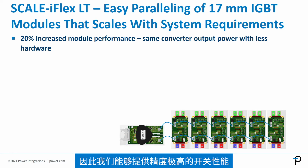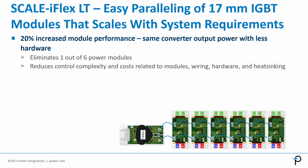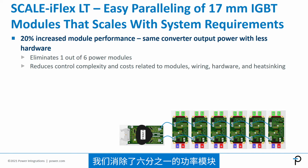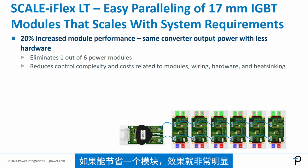This is resulting from the very precise switching performance we are delivering, resulting in a very good symmetrical current sharing between the different connected power modules. So we are eliminating 1 out of 6 power modules compared to a conventional design, and we are therefore consequently helping to reduce the system complexity and costs related to modules. Of course, if you can spare one module, it is significant.